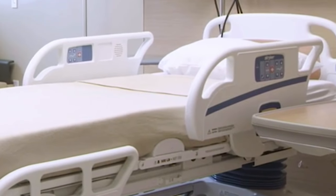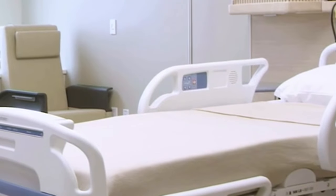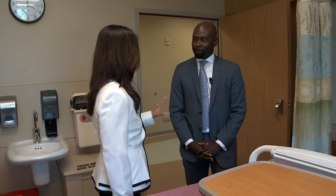We've been hearing about your staff, about how awesome these beds are. It certainly helped with the work environment, like the beds being much more ergonomically helpful for them to be able to lift patients and turn patients and things like that. Absolutely. So the birthing center isn't the only part of this new tower.